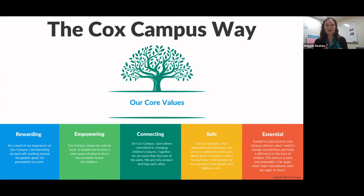And as we look at these boxes, we also, Diana and I, want to create this space even in the next hour, that we hope this time together will be rewarding, that you will feel empowered, that we can connect, that it can be a place that you feel safe to share in the chat, to share in other ways we've created, and that it feels essential, like you used your time in a way that made a difference in your work.